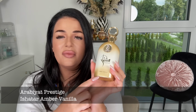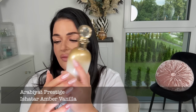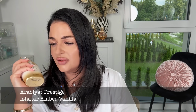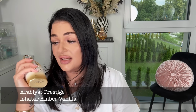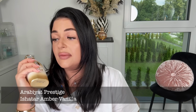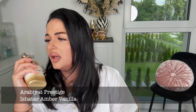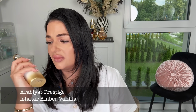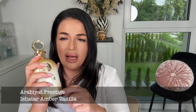But yeah, Ishatar Amber Vanilla, amazing. But keep in mind, I love the Amber Vanilla. There's also Rose Vanilla, if I'm not mistaken. Yeah, there's also one that's in the same bottle, and I think it's called Rose Vanilla. At least I saw it somewhere. So I don't know if they changed the name, or there's another fragrance like this, just with a different name and probably different notes. So just look for Amber Vanilla.